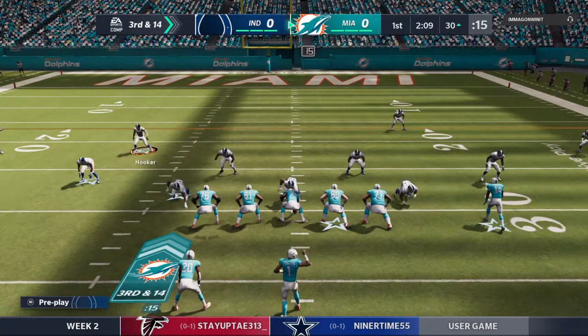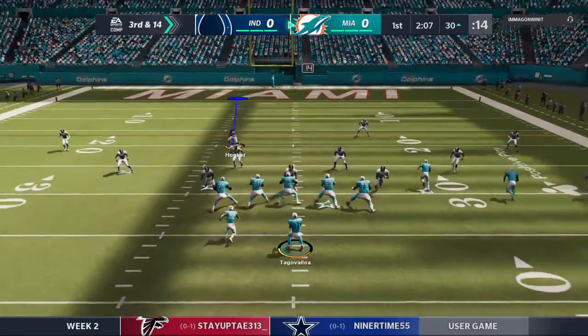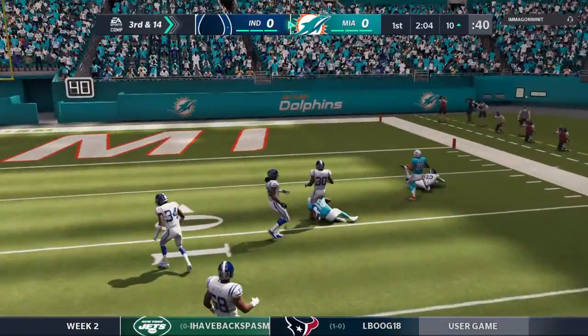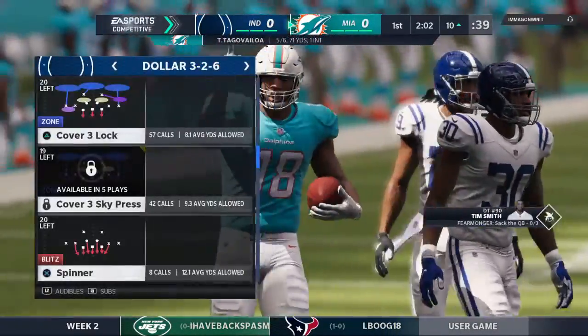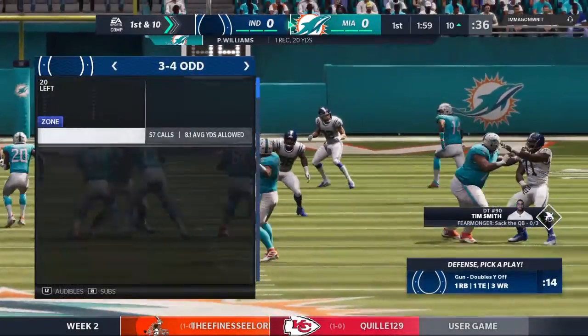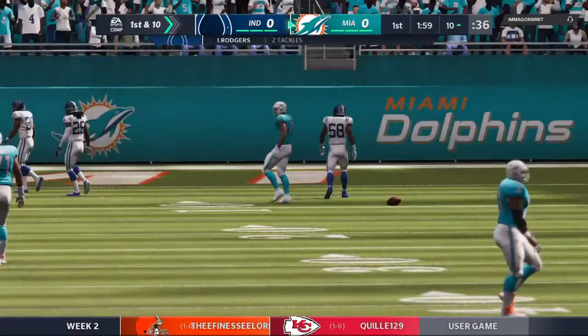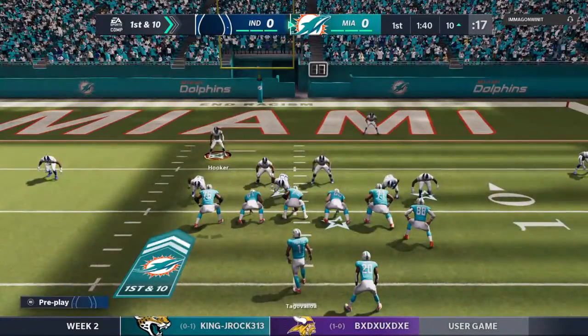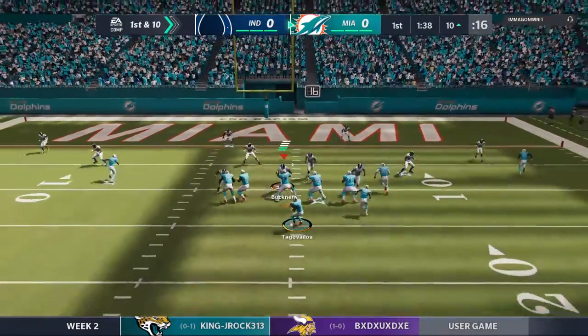This is 3rd and long. Right there, 54, right there. Throwing now is Tagovailoa. And he's taken down, but not before reaching the 10-yard line. A big play there as they get the conversion on 3rd and 13. So not quite a 1st and goal. It's 1st and 10 from the 10.